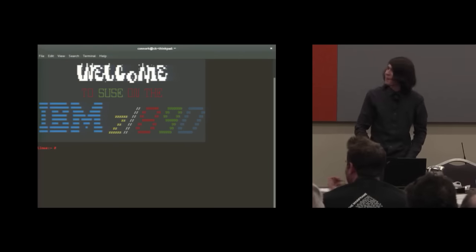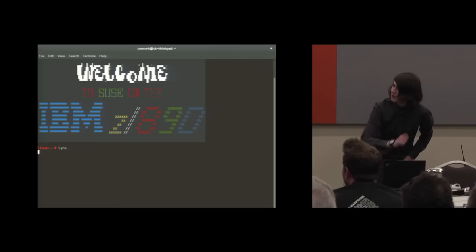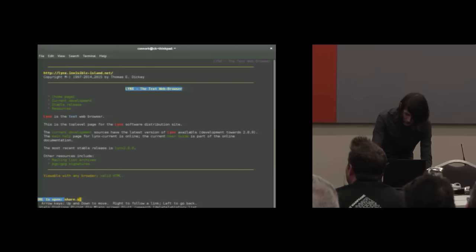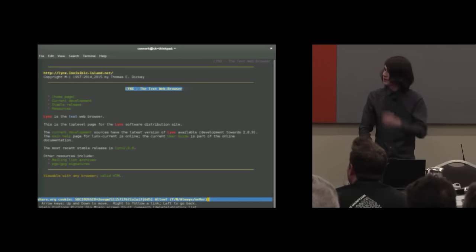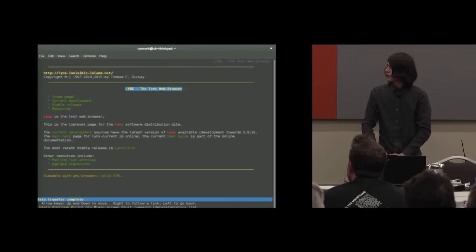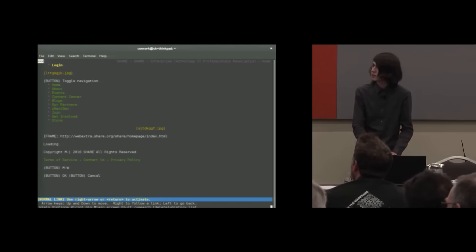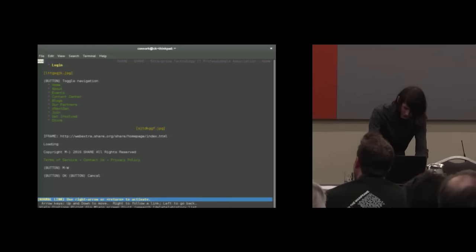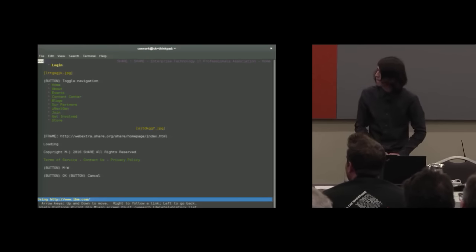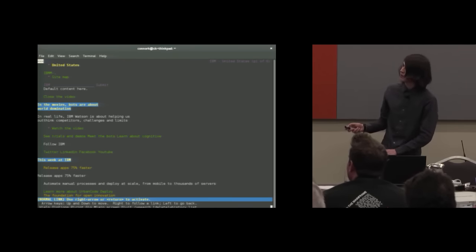A friend of mine installed Linux for fun. So we'll go to share.org. There we go. There is share.org in text mode. And for fun, we'll go to ibm.com. And what I find is apparently they have some default content here.